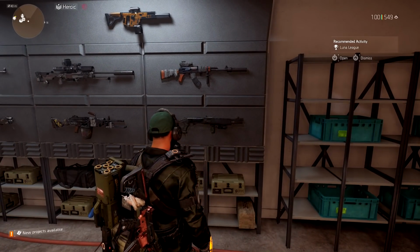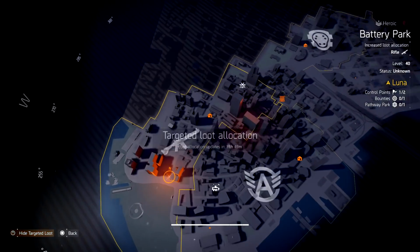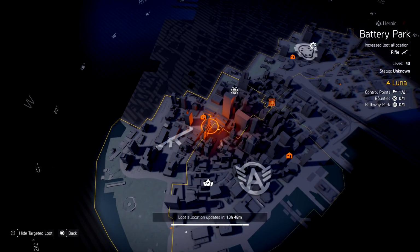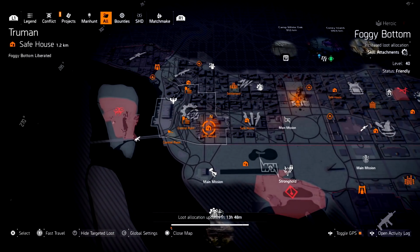The next exotic is going to be the Merciless. Now, there are two versions of this, and I'll explain in a second. So the Merciless is the one you can farm for. All you have to do is look for the rifle symbol, and this is where you're going to be able to get it in 10.1. That's the big change they did. So just look for the rifle symbol, whether you see it in the DC map or Warlords of New York map.